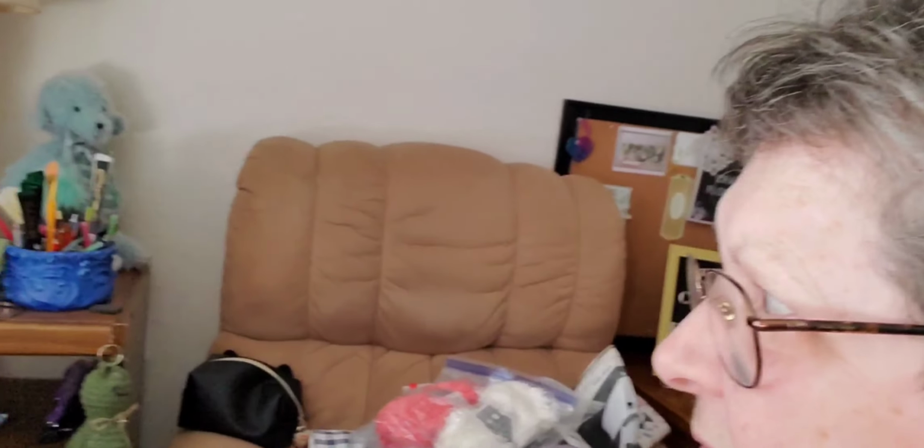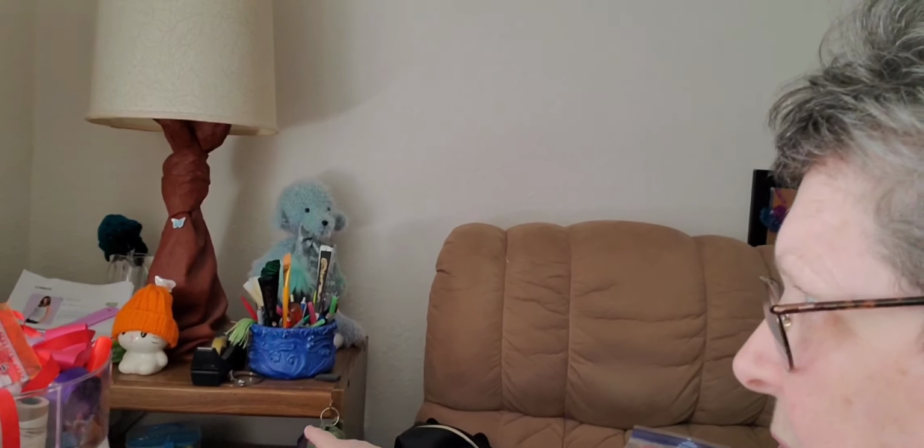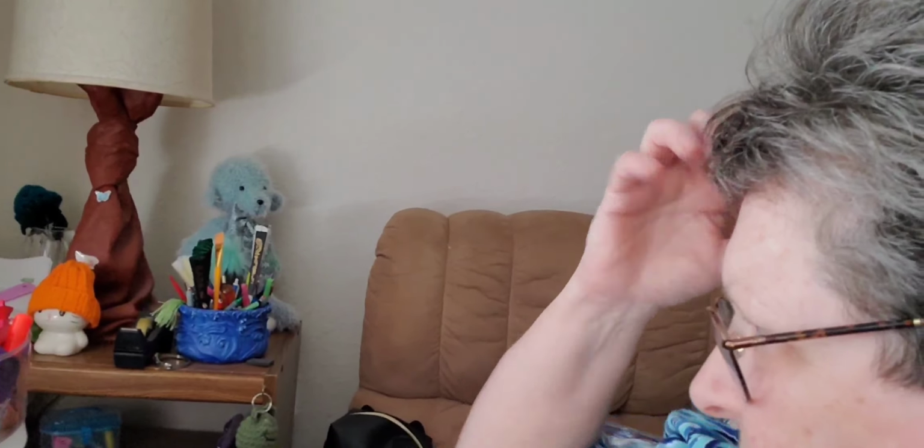Let me show you around here. This is my sewing table right here. This is my machine, my little caddy that Wendy sent me. And back there, I haven't finished this table yet. It's going to have stuff up there. I'm just packing stuff in there. And then we go around, and there's my chair.